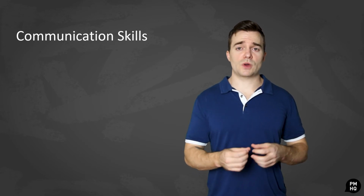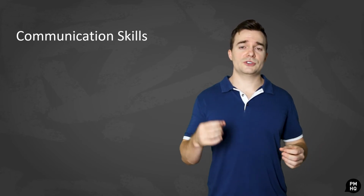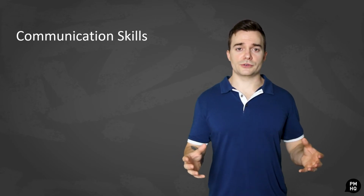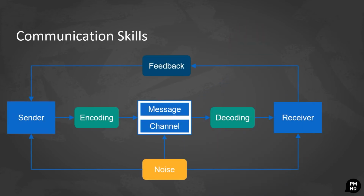Therefore, as you can imagine, when working on a large project that involves multiple teams and departments, the need to communicate increases exponentially. In doing so, it's important to state that communication includes verbal and nonverbal cues. The process looks quite a bit like this, where the product owner must understand key factors such as how to encode a message using a language that the receiver can easily understand, knowing the right channels to use, as well as how to minimize noise in order to effectively deliver a message.